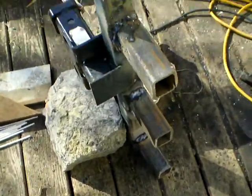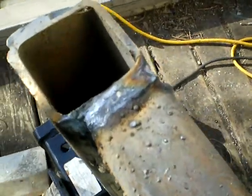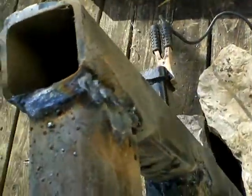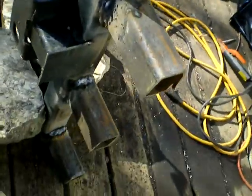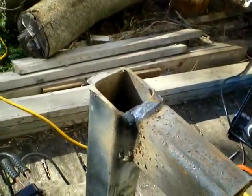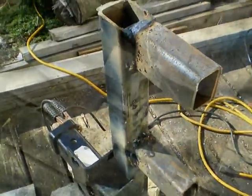Wow, I really lit myself on fire that time. It went right up my leg. That's the third fire. Anyway, come out pretty good. So that's the end of the welding. Thank goodness. So I'm gonna start grinding this, and then I'll be done with the grinding.